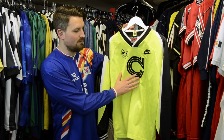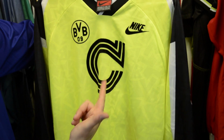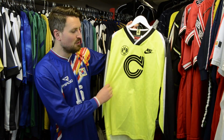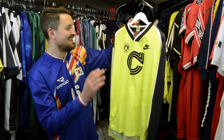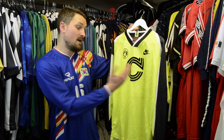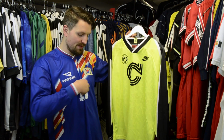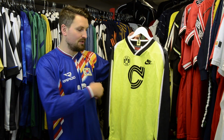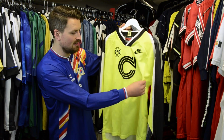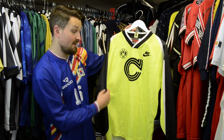But you know, watching this on the TV as a kid, you're just like, that big C, what's that all about? You know, again, it's for the old UEFA regulations. Obviously it's the symbol for Die Continental. Whereas some teams, like AC Milan for example, take off the manufacturer's symbol and just leave the text. Dortmund went for, let's leave the symbol, get rid of the text, and it did intrigue you, didn't it, about like, what is that C? Well, it did me anyway.